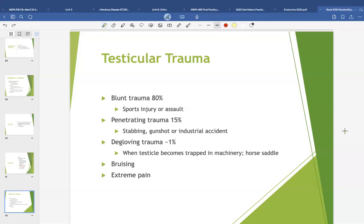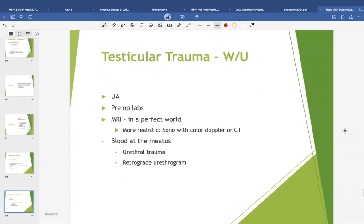So there's bruising, extreme pain. And because it's an injury to the area, especially if it's blunt, or a saddle injury, you want to get a urinalysis, make sure there's no urethral trauma. Get a retrograde urethrogram if there's blood in the meatus. Get pre-op labs because again, you're worried. And if you look in the literature, it goes into specifically when you will need MRI, pre-op labs and possibly surgery versus being able to treat conservatively.